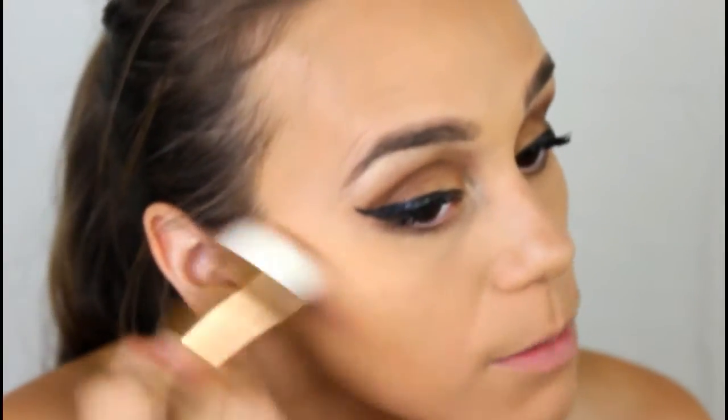Alright, I'm diving into my brush belt. I'm just going to pick up the contour shade in this Wet n Wild Color Icon Contouring Palette in the shade... I don't know, I removed the shade by accident. Okay. Oh, I love this because you can be super pale and you can be super tan. And it still works. Much better.